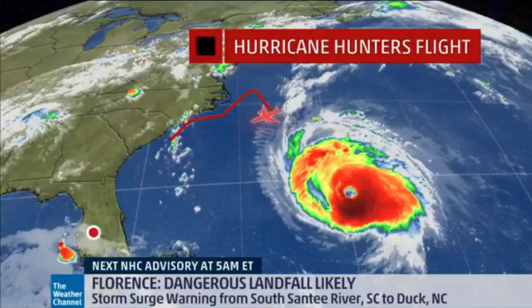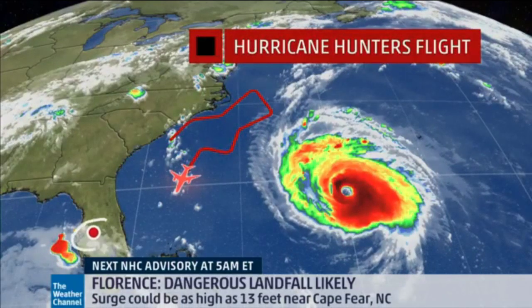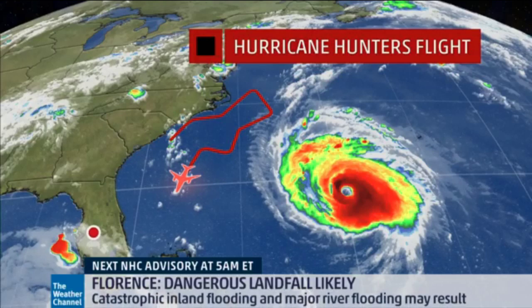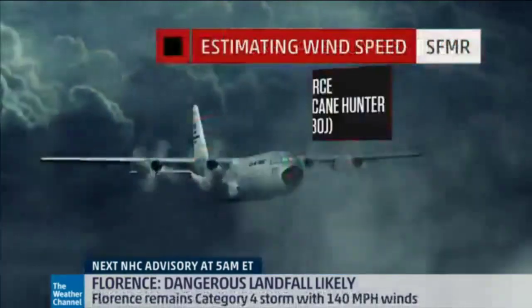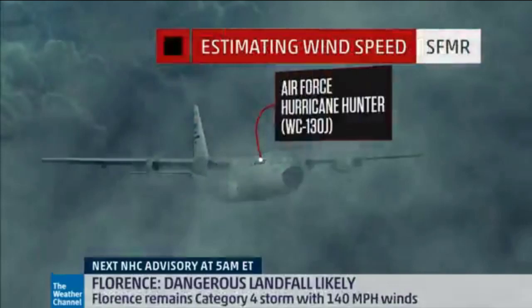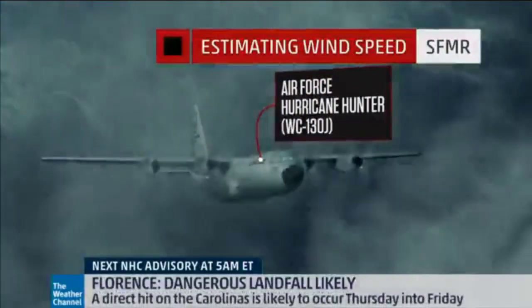There is the movement of the Hurricane Hunter flight. This is a NOAA Hurricane Hunter flight out of Lakeland, Florida, right there. So they're getting ready to fly into this crisscross pattern that they normally do into a tropical storm or a hurricane. And as they do, they're going to be dropping what they call dropsondes into the hurricane so they can get measurements of the wind speed and the pressure. And then there's other ways they get this information.